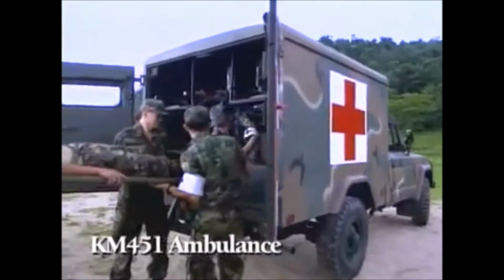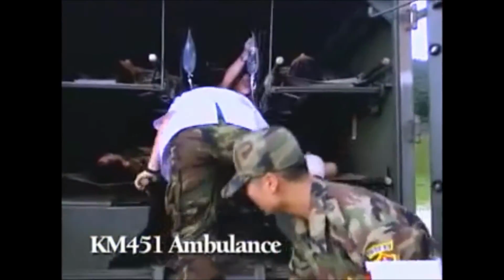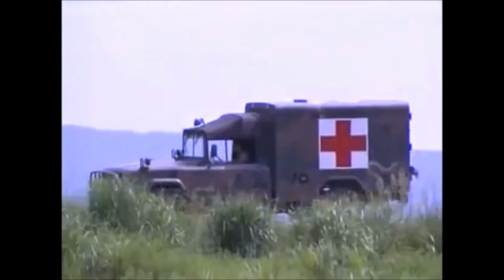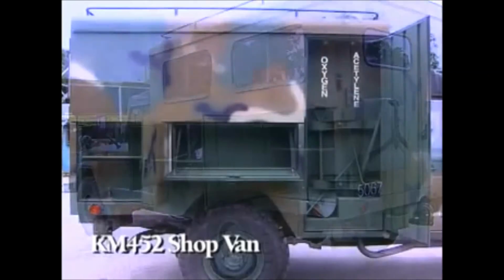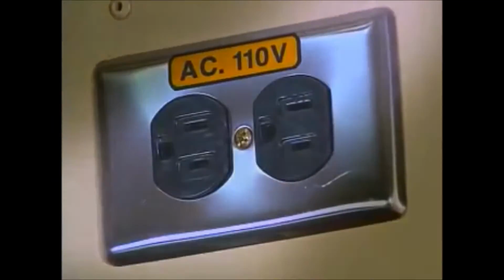The KM451 ambulance. The roomy interior allows transportation for a maximum of 8 people. The optimal layout allows prompt first aid. The KM452 shop van. 6 large toolboxes, and a wide variety of maintenance work can be carried out during field operations.